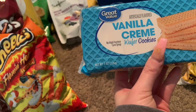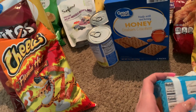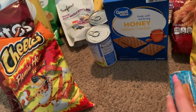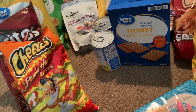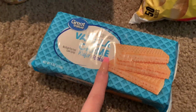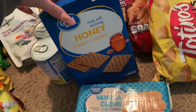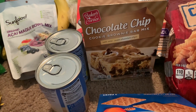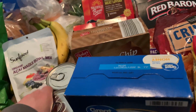I got some of these vanilla cream. I know these aren't the healthiest, but I really wanted them, so I picked up those. I got a pack of the honey graham crackers for a dessert I'm making, and then I just picked up the chocolate chip cookie brownie mix. I know, not healthy, don't judge.